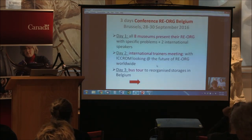And day three, since the small country Belgium can be crossed in 3 hours or 2 hours, we will organize a bus tour and visit some of the reorganized storages. So this will be the end of phase one by October of this year.